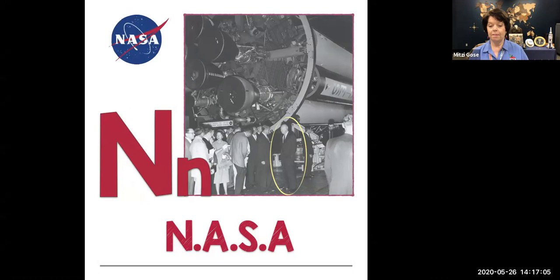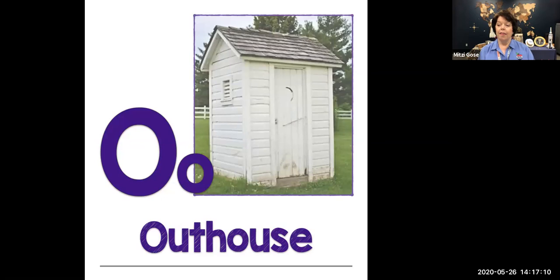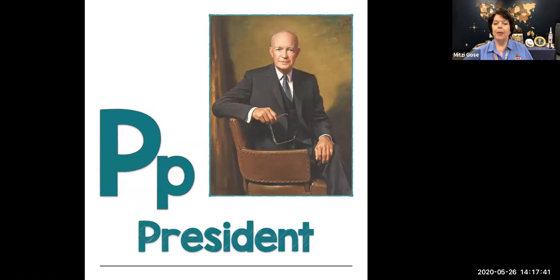O is for outhouse. This is a picture of an outhouse. This is our modern day outhouses, our porta potties that you see at a festival or a fair. But this was the way that the Eisenhower family used the toilet until Ike was 16 years old. When he was 16, they put running water into the house, and this was a big deal back then. O is for outhouse.